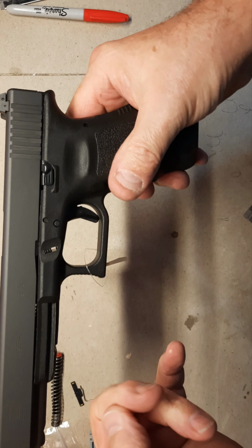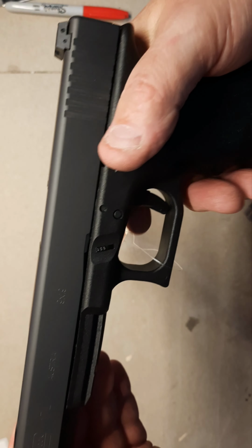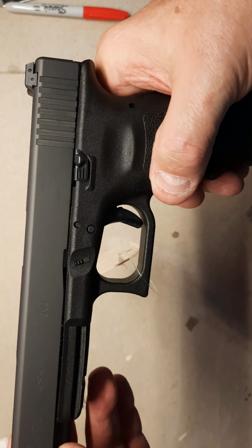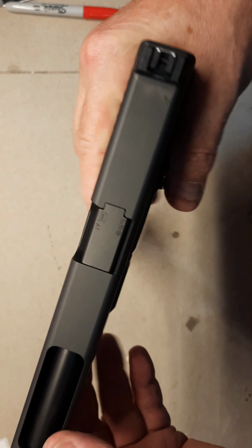But between me and my son, this question about this long slide came up, and I never really looked at any Glocks. And he was talking about a Glock with a long slide on it. So this one's 6 inches. It's pretty big.